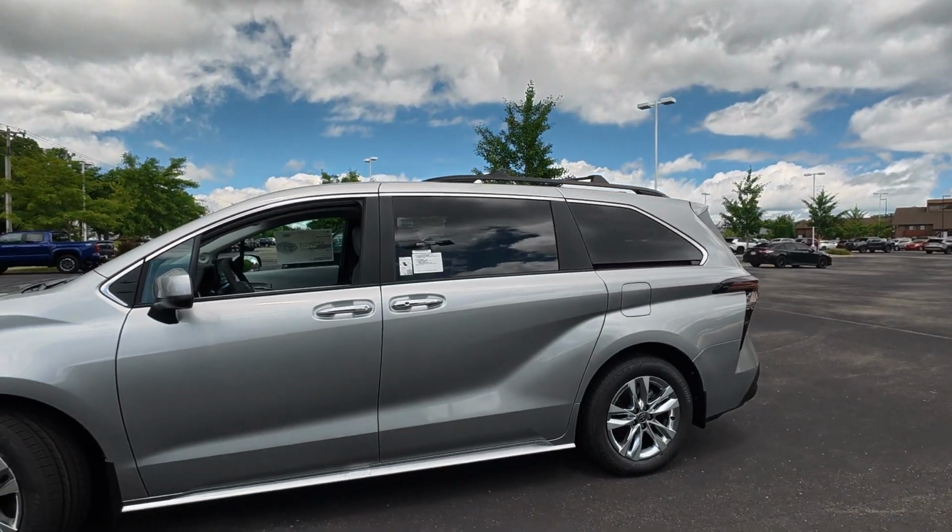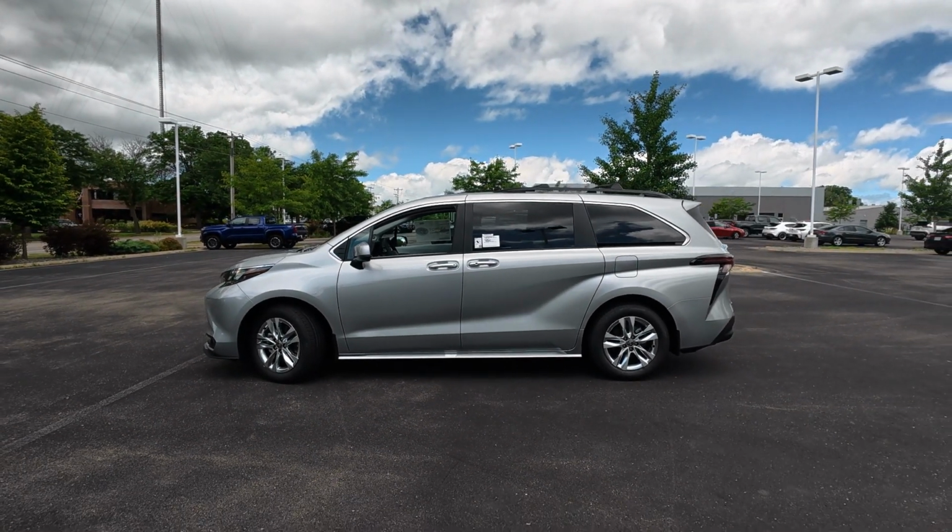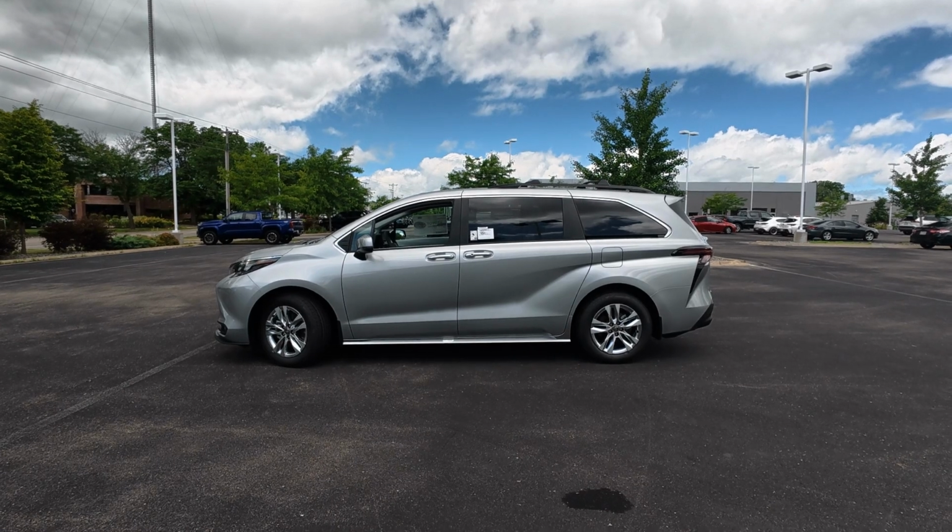This is the kid catcher that you want if you're trying to move people around. It's the 2025 Toyota Sienna XLE edition. Man, this is a good looking vehicle in that silver and the chrome wheels.